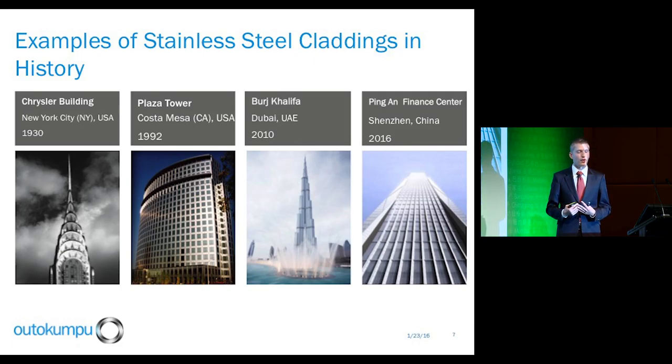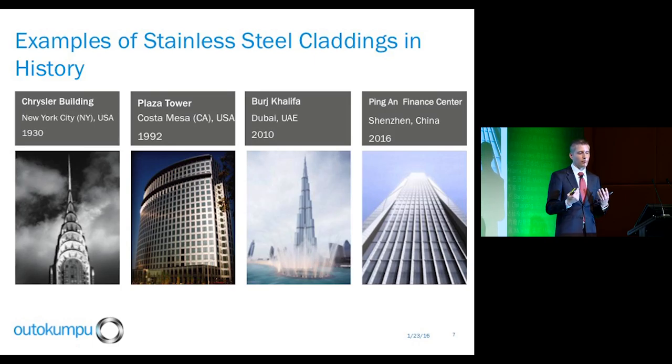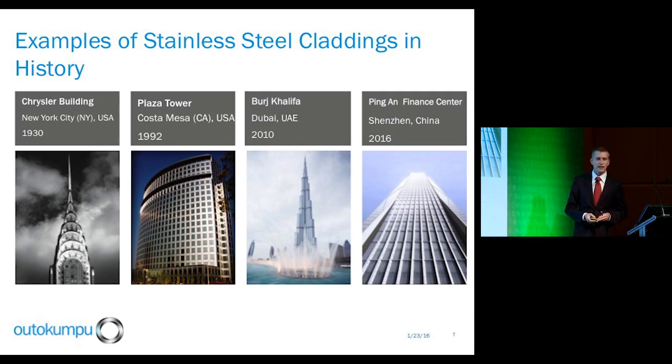And the Burj Khalifa, of course, I would like to mention. This is really a beautiful example of the combination of stainless steel and glass. Quite a glossy stainless steel surface was picked here. And it is pretty much like a lighthouse. When the sun shines on it, it shines into the desert of Dubai.